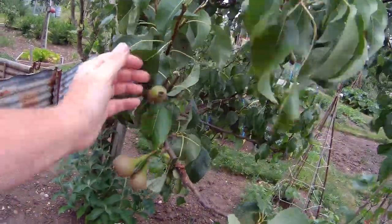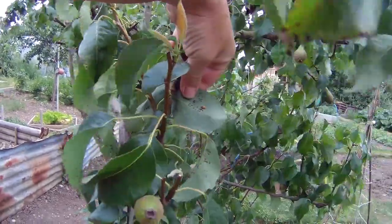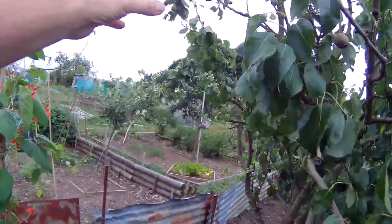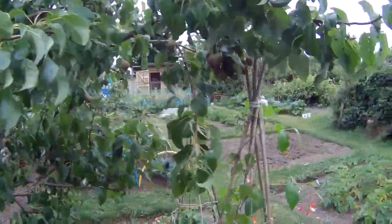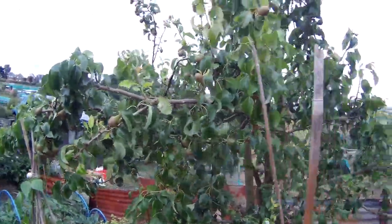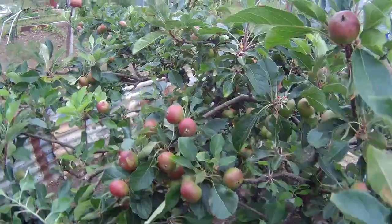Pears. All coming on. Obviously we're getting a lot of sort of black infection on the tree. We've been cutting it back. Any of the branches, we've just been cutting it back to try and stop it spreading. But we seem to be just chasing our tails in a minute with that. And the apples are looking lovely as well. We're going to have a lot of apples. They're still in flower as well.